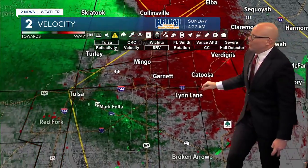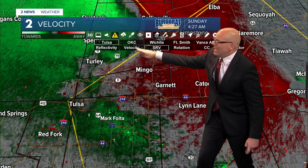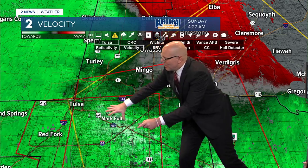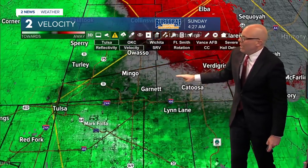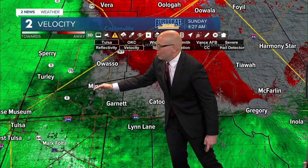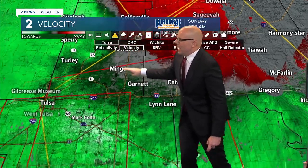And again, here's what we're looking at. There is Mark. We've got a lot of greens here indicating very strong winds right now across Midtown Tulsa. And look at it, it is across pretty much all of Midtown Tulsa right now. Very strong winds moving on through. We've got areas here, as you go north of I-244, up to around Mingo and Garnett, not very strong.